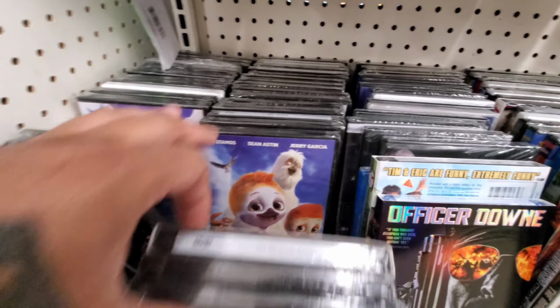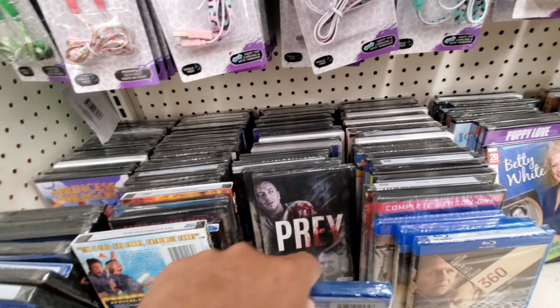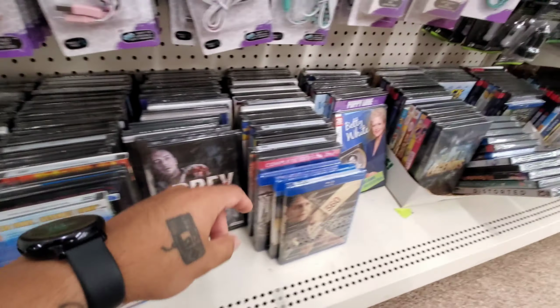Kill Me 3 Times. Yeah, so this looks like a lot of the same stuff, guys, mixed in here with a couple of the newer titles. And I was hoping to maybe find some... Oh, here we go. Help. Okay, I've seen this before. Help, I Shrunk My Teacher. I could have sworn this is like a dubbed movie, someone told me.